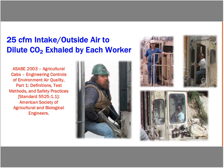Next is that if you have a piece of mobile equipment or an enclosure where you have multiple workers, you'd have to add an additional 25 CFM for each additional worker. So say you have a piece of equipment where you could have 3 workers inside an enclosed area, then you would add an additional 50 CFM to the 40, so your minimum intake airflow should be 90 CFM. And this standard of 25 CFM is based on the ASABE 2013 agricultural standard for enclosed cabs. And what this is accounting for is the CO2 exhaled by a worker.